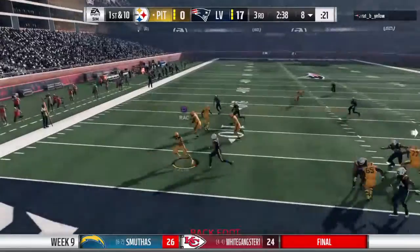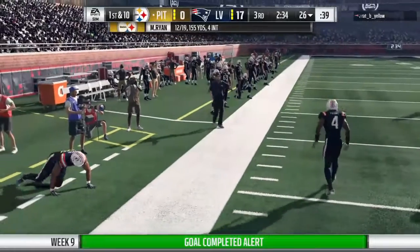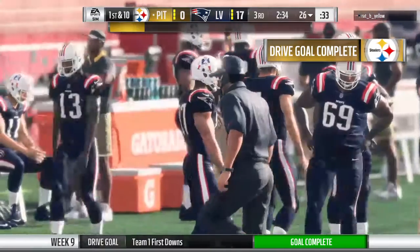After the interception, here's Ryan. Oh, it's a screen pass. That's complete. The Steelers able to pick up 18 yards there. Right after the turnover, they come out throwing. And that means it's a sudden change situation.